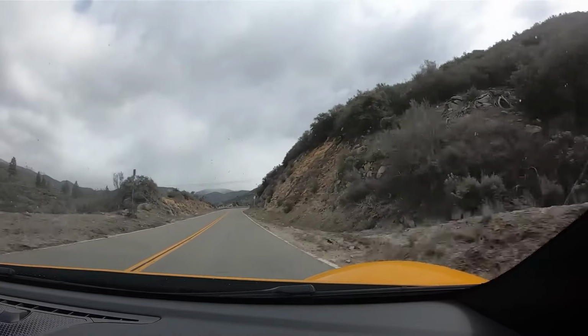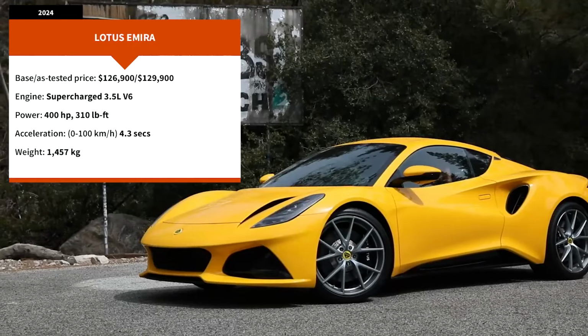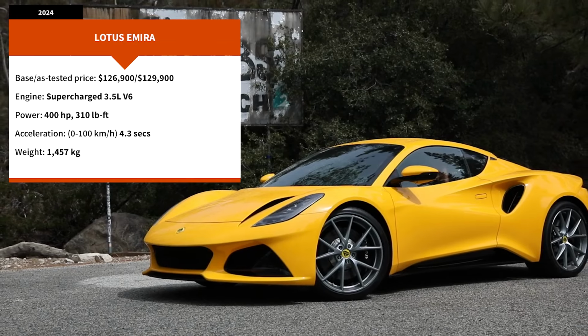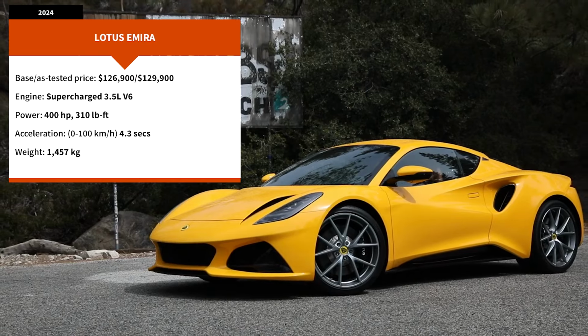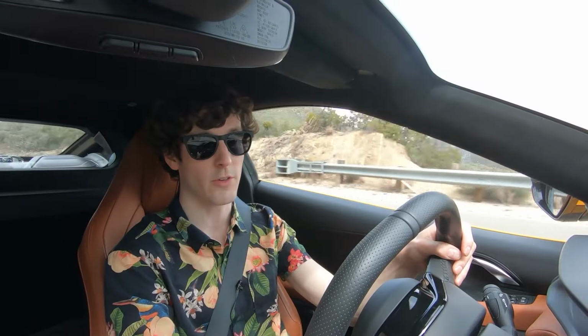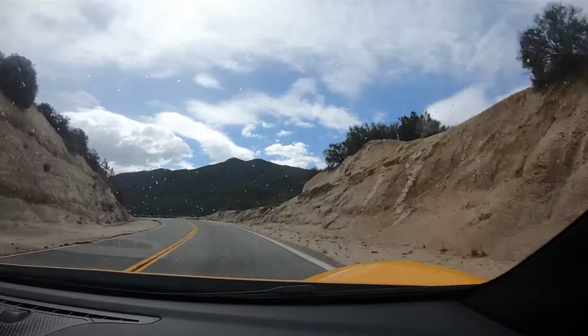I think this is flat out an incredible value. For $130K plus delivery and fees and such, you get a car that most people are going to think costs $250,000. You're going to have the only one, and it shines on city streets and canyons, all while delivering a bunch of great sounds and sensations. I really don't think you can do better for the money.